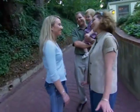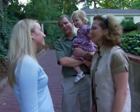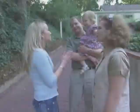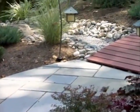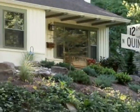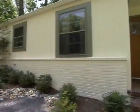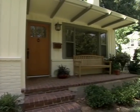Oh, Yvette, we love the house. We're so much enjoying it. I'm so happy. Thank you. It was my pleasure. I think working with Yvette was great. She was just really open to our ideas, and even when we started down a path that we didn't finally go down, she was just great about making sure that we were really satisfied with what our house was going to look like. I think that the end result speaks for itself. It looks really nice.